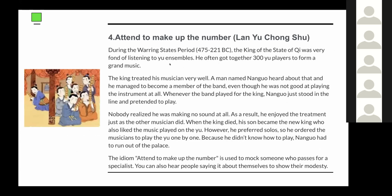And the fourth story is "attempt to make up the number." During the Warring States period, the king of the state of Qi was very fond of listening to yu ensembles. He often got together 300 yu players to form a grand music. The king treated his musicians very well, so a man named Nan Guo heard about that and he managed to become a member of the band, even though he wasn't good at playing the instrument at all. Whenever the band played for the king, Nanguo just stood in the line and pretended to play. Nobody realized he was making no sound at all. As a result, he enjoyed treatment just as the other musicians did.